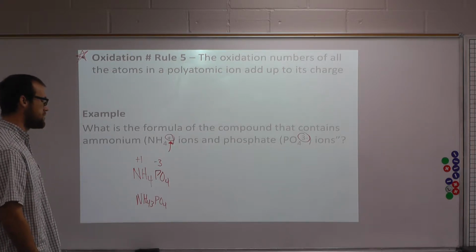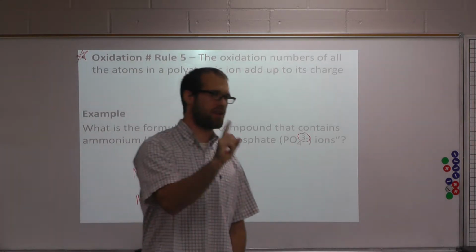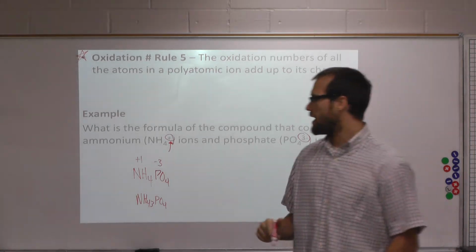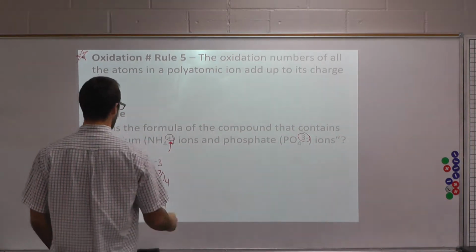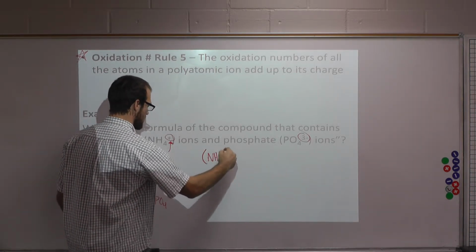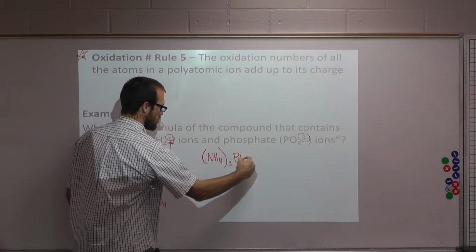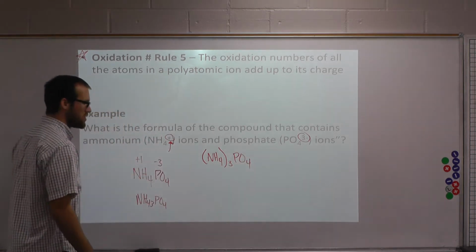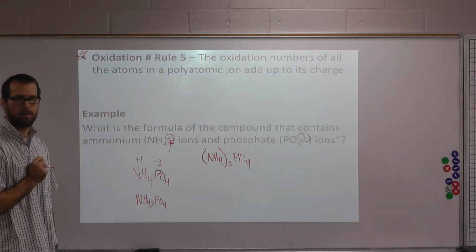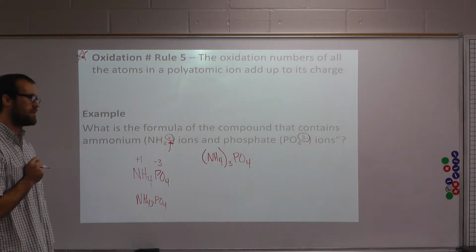So here's how you do this. Whenever you have more than one polyatomic ion in a formula, you must put parentheses around it. So let me show you what I mean. I have more than one NH4, so it looks like this when you write it. What this tells you is I have 3 of this whole thing. It's not as bad. Okay?